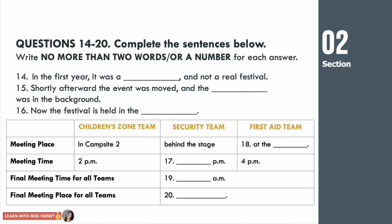Now, it just remains for me to let you know the times of your detailed briefings, which are as follows, and I'm telling you these as they are not, I repeat, not as written down on your welcome letters. Those of you who are working on the children's zone, your meeting is at 2 p.m. in campsite 2. Those of you on the security team need to meet behind the stage at 3:15 p.m. For the people on first aid, please do not meet in the first aid tent. There will not be enough room, but meet at the entrance gates at 4 p.m.